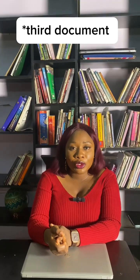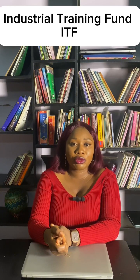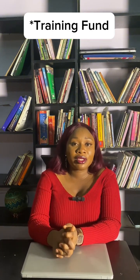The next document is the Industrial Training Fund. So this is not exactly the same as the NSITF. This is the ITF. The Industrial Training Fund is a particular percentage that is deducted, to ensure that you provide industrial training for your staff. So it's also required of you to do this and get this certificate. It's gotten from the Industrial Training Fund in Nigeria.